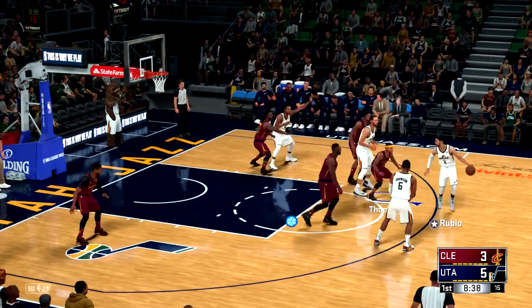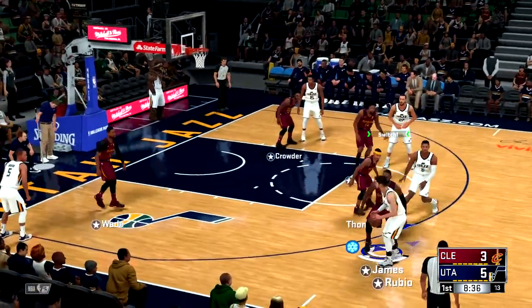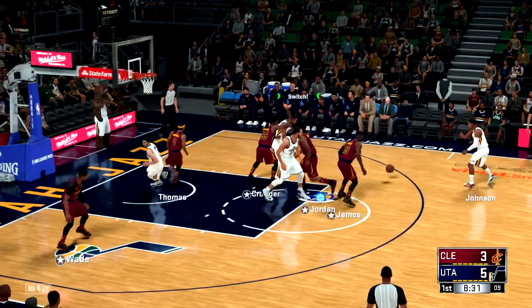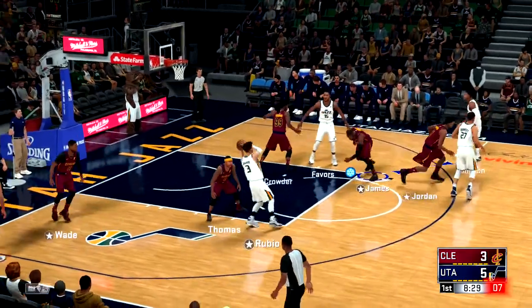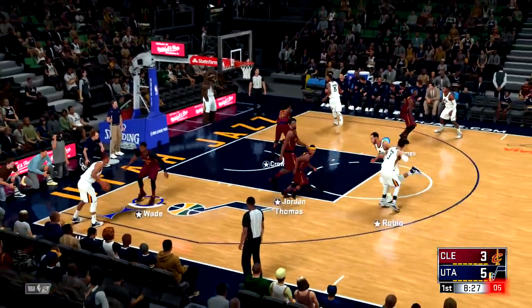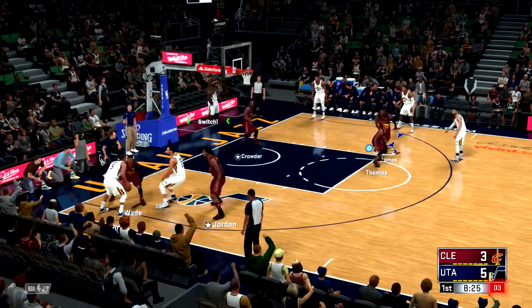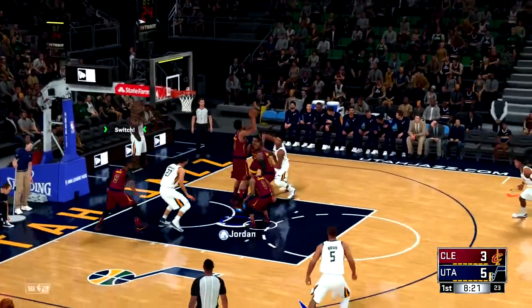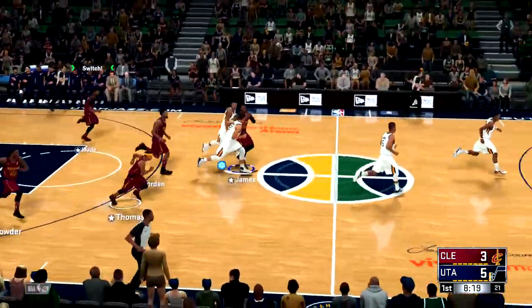Thomas against Rubio. Johnson with a screen on James. Favors against Crowder. And Rubio kicks to Hood. Gobert the screen. Off the pick. It's hauled in by DeAndre Jordan.